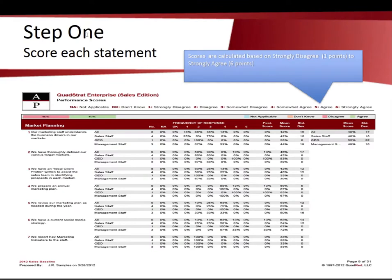This is an example of what the statements will look like for market planning. You'll have the statement here, and then you have choices between not applicable, don't know, and then strongly disagree, disagree, all the way up to agree. And points are calculated based upon whether you strongly disagree or agree, and that in essence is what creates your sales performance index as a whole.